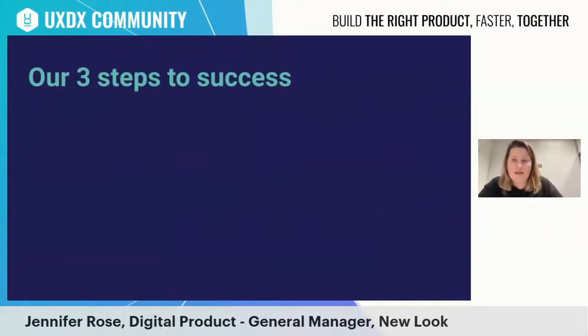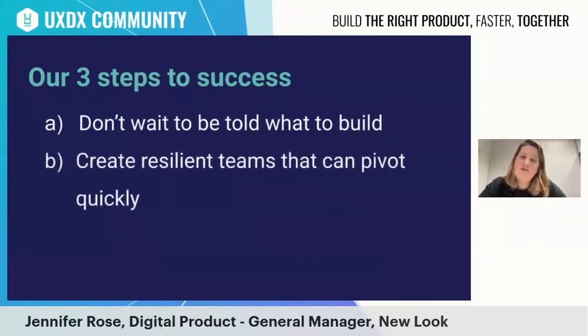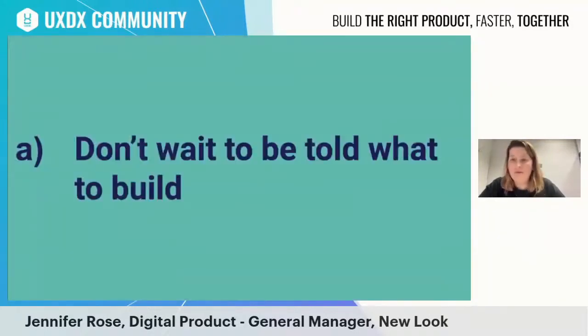And like I said at the beginning, there's three steps or three key takeaways that I always come back to in terms of why we were able to do it so quickly. And we learned a ton, and there's lots of stuff we didn't do so well, some of the things I'll cover today. But the three steps were: don't wait to be told what to build, create resilient teams that can pivot quickly, and act fast when those problems arise. So I'm going to go into that first one. Don't wait to be told what to build.